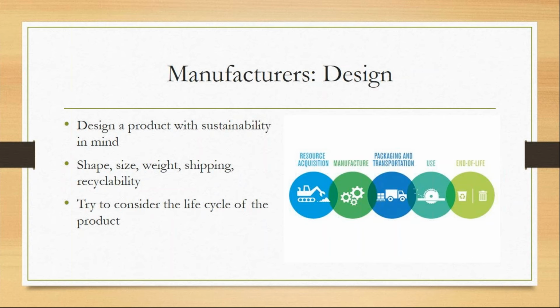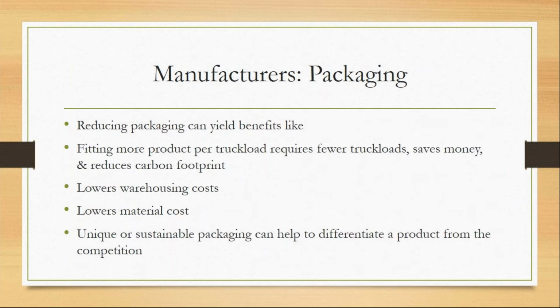So packing it densely, packing density, is one way to ensure that you won't have as many truckloads, and that will definitely reduce your impact. So packaging, again, this is more on the manufacturing side, but it will lower warehousing costs to have less packaging or unique packaging. And sustainable packaging can also really differentiate a product from competitors.